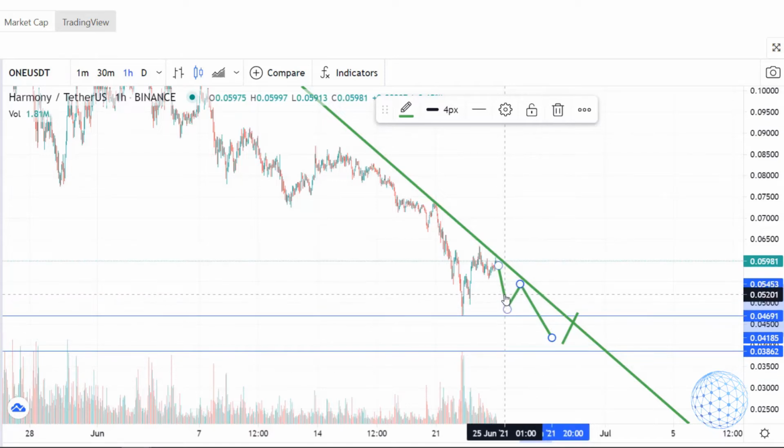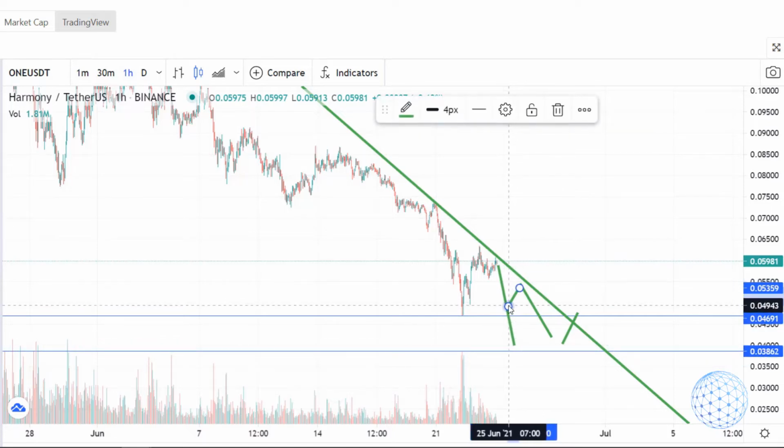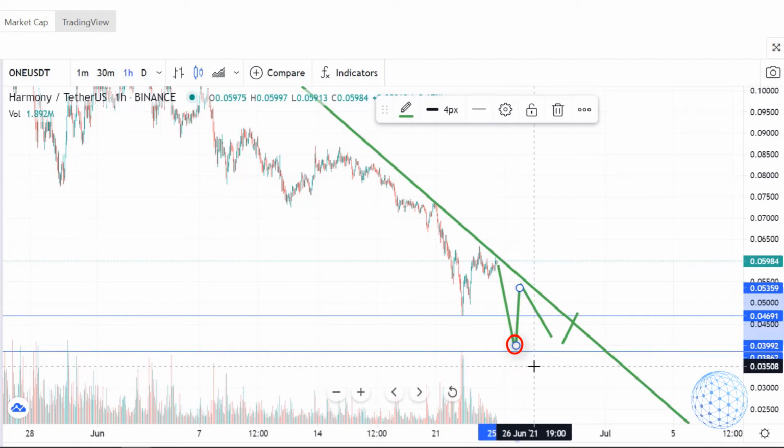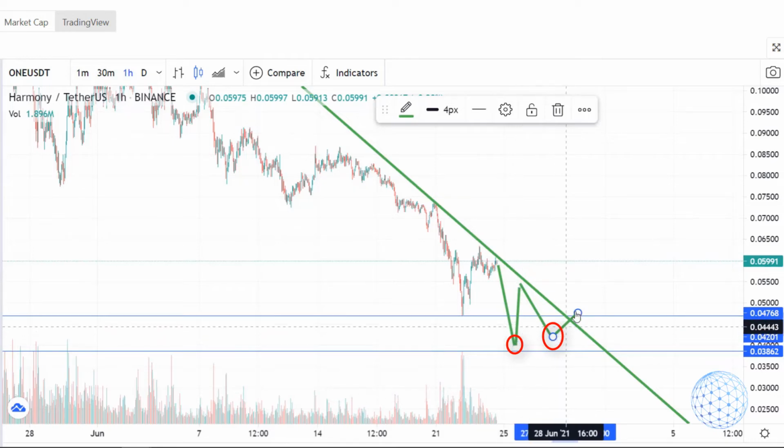But one more time, before entering into the trade, I always want to see a higher low. Okay, so if it forms a new low somewhere at 0.04, then I want to see first a higher low than the previous one and then the break. Okay, which is a strong sign that the buyers are getting stronger than the sellers.